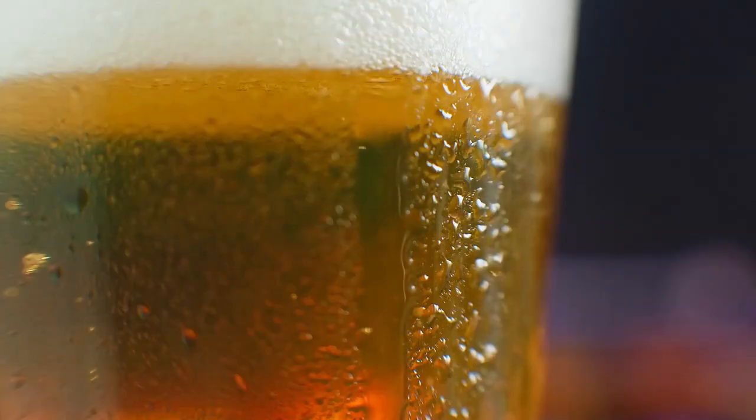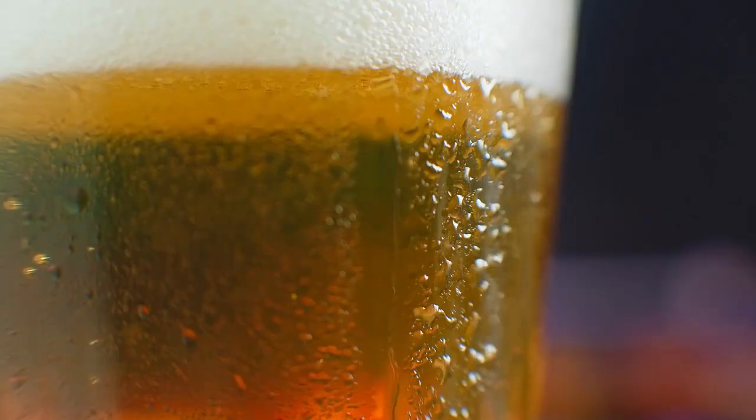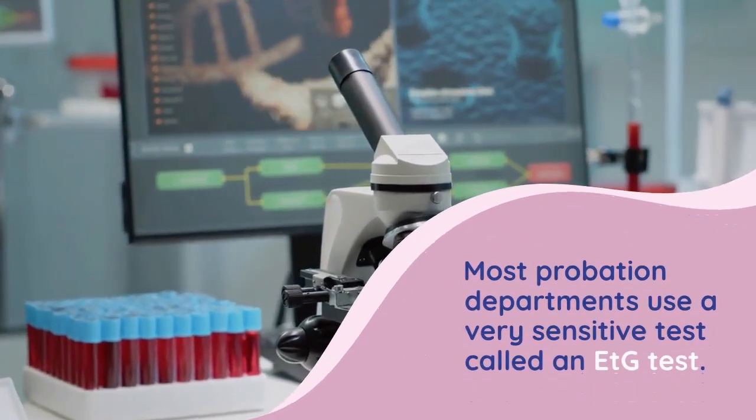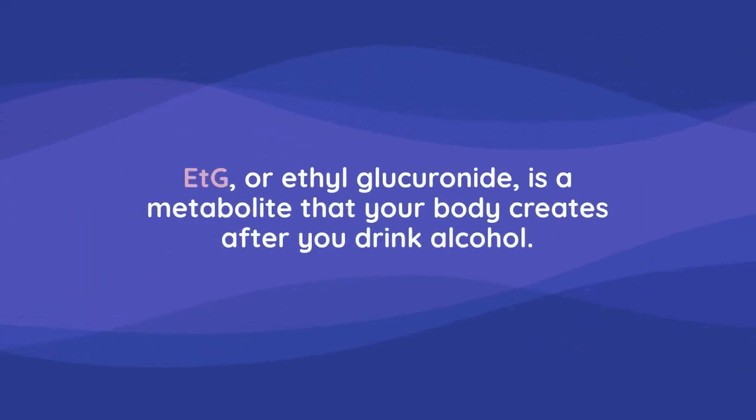There are no magic tricks or shortcuts that can beat the science of these tests, and trying to find one could land you in more trouble than you started with. Most probation departments use a very sensitive test called an ETG test. ETG, or ethyl glucuronide, is a metabolite that your body creates after you drink alcohol.